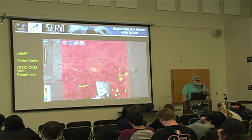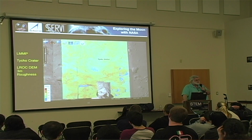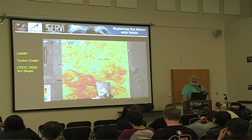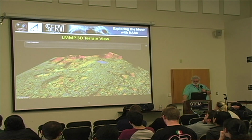But again, the resolution here is 15 meters. If you're designing a robotic rover, my guess is it's probably going to be fairly much smaller than 15 meters. So let's chunk down the resolution to 3 meters. Oh, all of a sudden things are looking much better here. If you get the right resolution, we can see, okay, there are places we can drive our rover. Here we look at slope. Again, red is bad, blue is good. You can figure out ways to traverse to pretty much wherever you need to go using a tool like this.